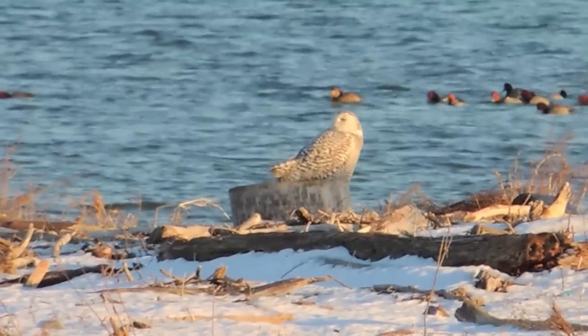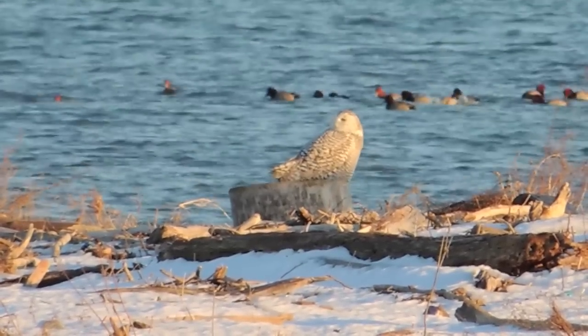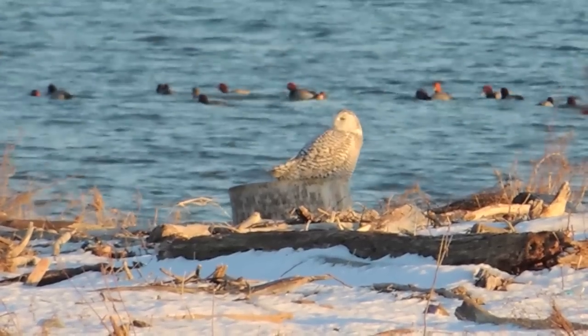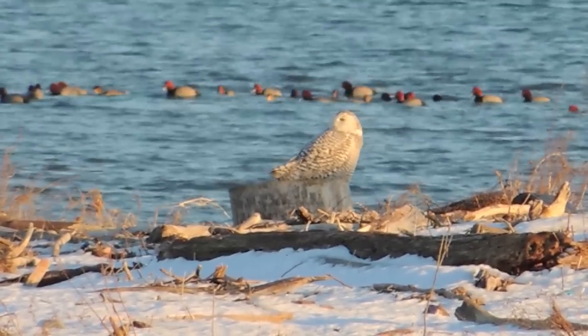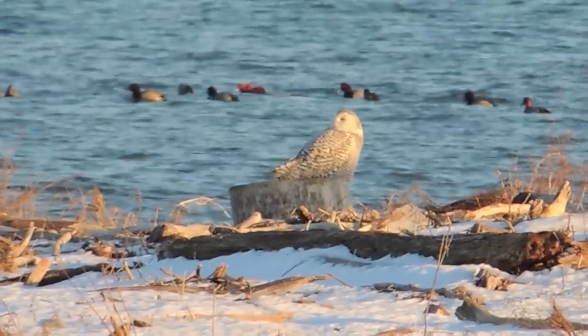eastern seaboard this winter. This particular bird was observed on the ground for quite a while before climbing up on what looks like a stump, but is actually a piling or metal drum by the edge of the river. The higher vantage point provided a better view for both the owl and observers looking at the owl.